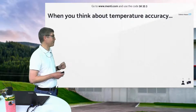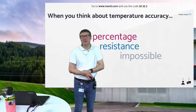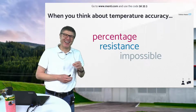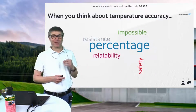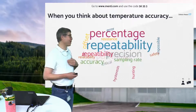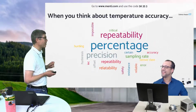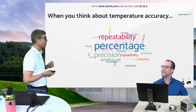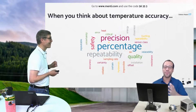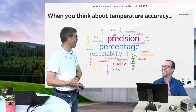Correct, Ben? Yep, totally correct. Resistance, percentage. Impossible. No. Yeah, total, it's a philosophical issue. Total accuracy is impossible, that's right. You will always have a measuring uncertainty. Philosophy for me in the early morning, for you in the afternoon. Great. Sampling rate, resistance, reliability, repeatability, hysteresis. Sensor class. Have you seen it? It's so fast. It's great that you give so much feedback, because that's actually how this presentation lives. And you see, it's alive. It's not recorded somewhere.